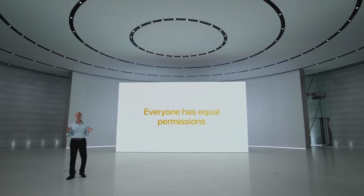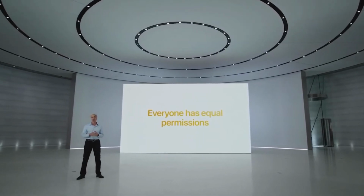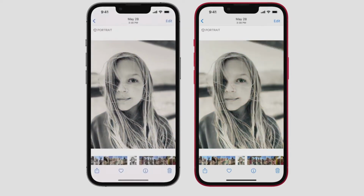Everyone has equal permissions for adding, editing, and deleting photos in the shared library. So if one member of the group is a talented photo editor, everyone gets to enjoy their edits to the shared photos. Deletions, captions, and keywords sync too.